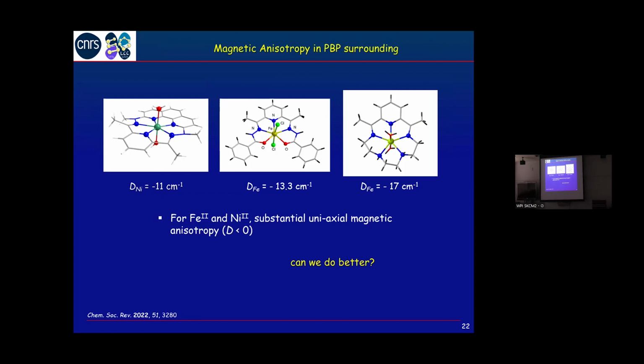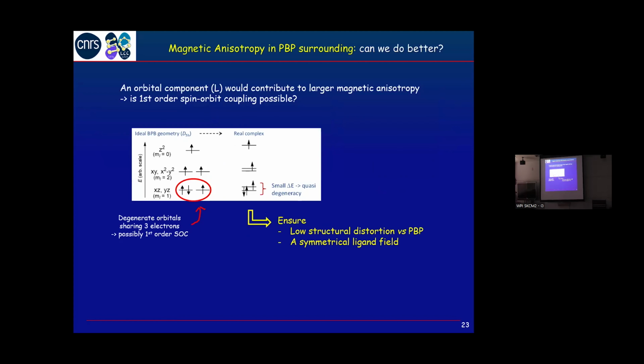So this is already a nice example. We have now iron and nickel that have quite substantial magnetic anisotropy. So at this point, the question was, can we do better? Can we get a larger anisotropy? To get a larger anisotropy, what would be required is to have an orbital component that contributes to the magnetic anisotropy. So this means that ideally what we should have is a first order spin-orbit coupling. I told you this is something that in real compounds is almost impossible, because in real compounds you never have the ideal geometry. But what you can do is try to design something that has a geometry as close as possible to the ideal geometry.